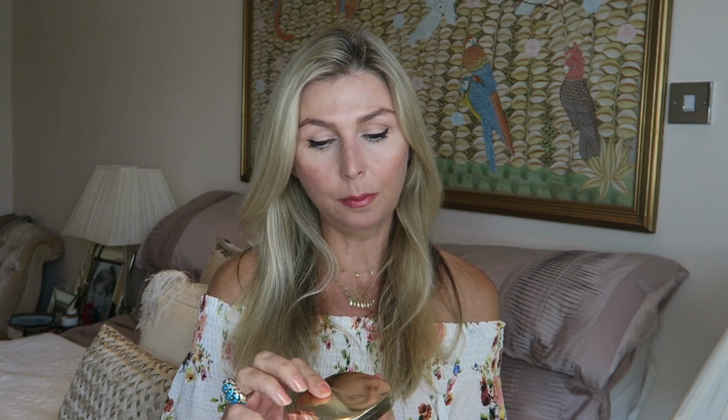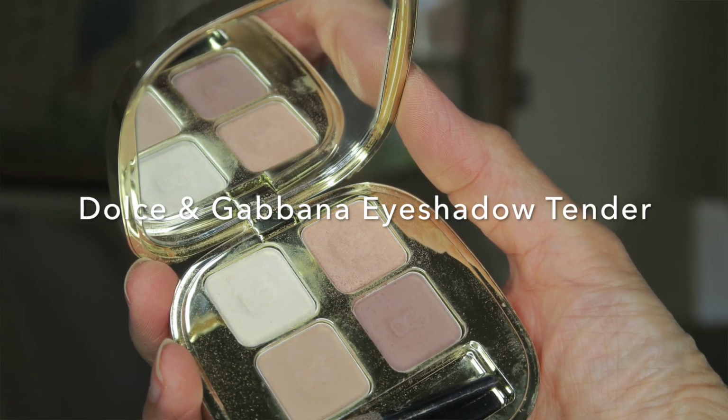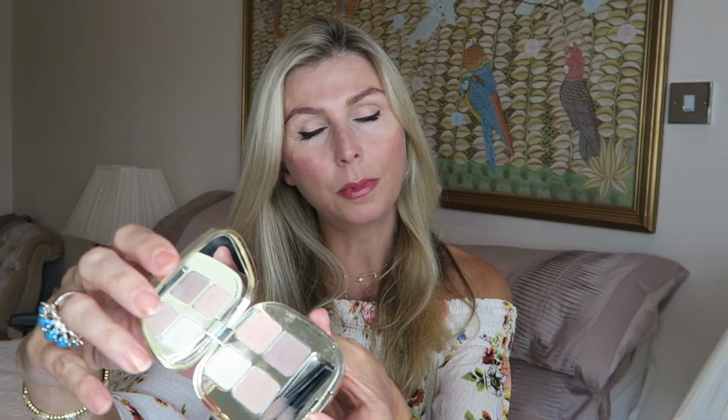If I am going to use any eye shadow in the summer months, which I rarely do, this has been a really lovely palette. Dolce & Gabbana, beautiful packaging actually. These colours are just gorgeous. If you can see there, they suit pretty much every skin tone, I would think. They're pretty much a nude, no makeup look, but they will give a slight polish. So I've been using this throughout the summer and it's been fantastic.